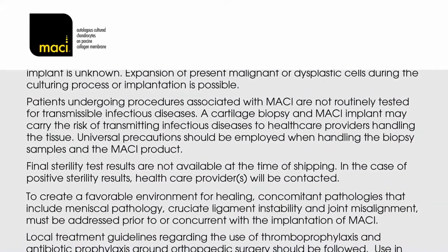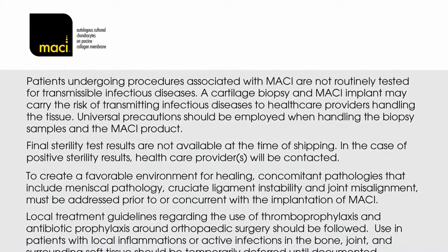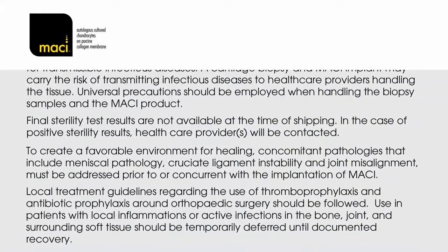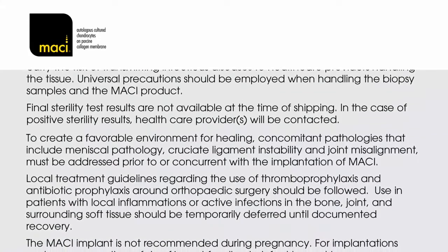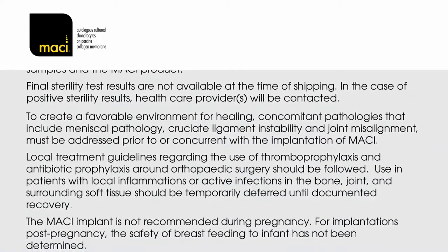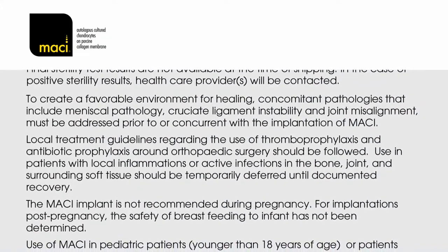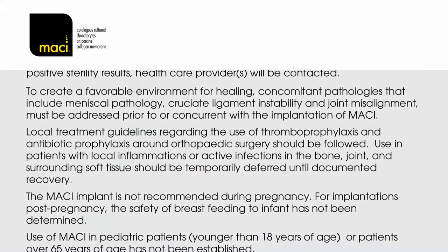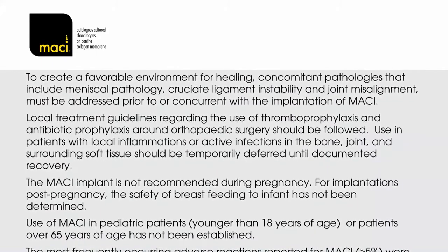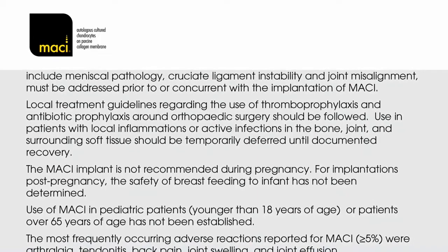To create a favourable environment for healing, concomitant pathologies that include meniscal pathology, cruciate ligament instability, and joint misalignment must be addressed prior to or concurrent with the implantation of MACI. Local treatment guidelines regarding the use of thromboprophylaxis and antibiotic prophylaxis around orthopedic surgery should be followed. Use in patients with local inflammations or active infections in the bone, joint, and surrounding soft tissue should be temporarily deferred until documented recovery. The MACI implant is not recommended during pregnancy. For implantations post-pregnancy, the safety of breastfeeding to infant has not been determined. Use of MACI in pediatric patients younger than 18 years of age or patients over 65 years of age has not been established.